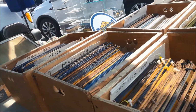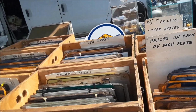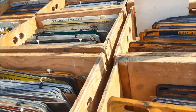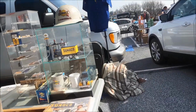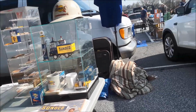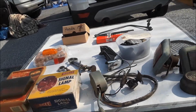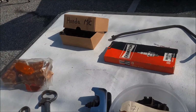Lots of license plates again. $5 or less. Price on the back of the plates. 1924 Pennsylvania. There's really lots of good plates here. Richard, you gotta make sure you get down here next year. And just a little bit of cleaning out. I love that. From Buick on through to Honda motorcycle.